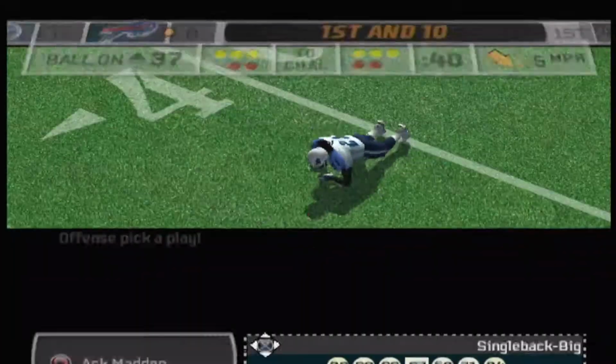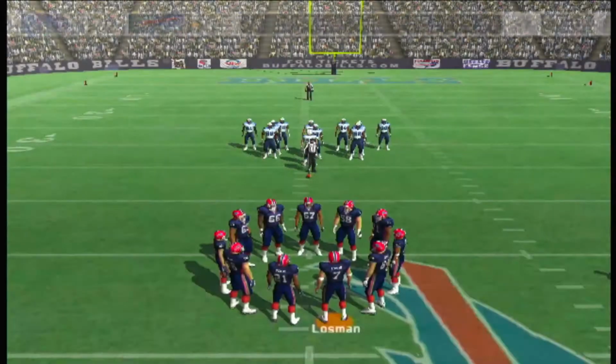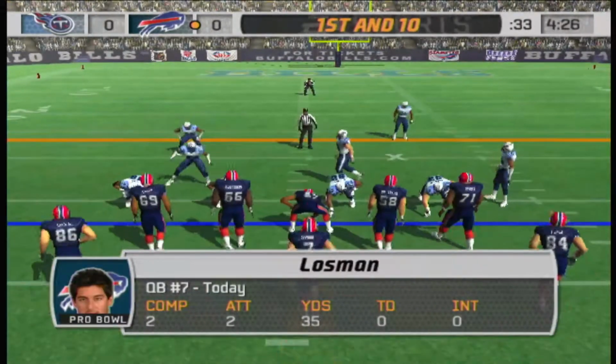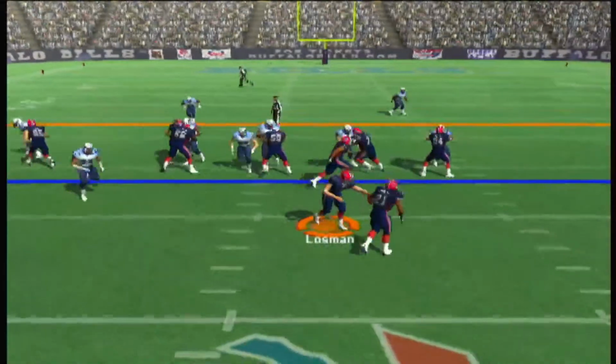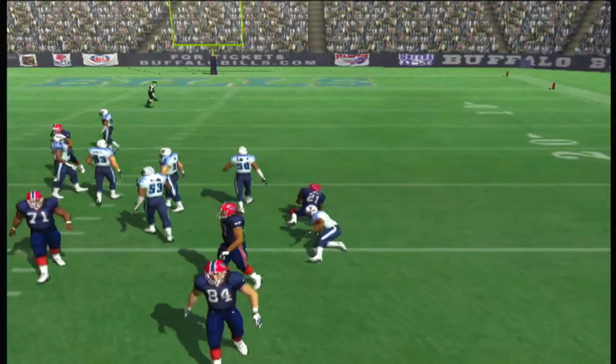So they get two first downs on their last two plays. They're getting it done by seeing the whole field and taking what the defense gives them. 37-yard line. One back, only one man in the backfield. Hand it off. Hope with the stop at the 29.